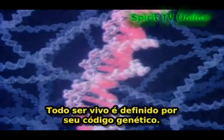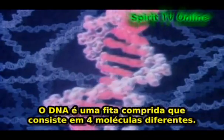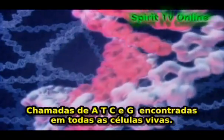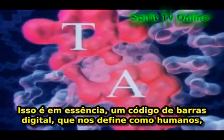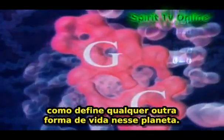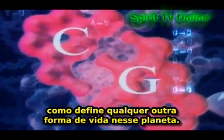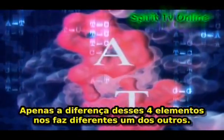Every living thing is defined by its DNA code. The DNA is a long string consisting of 4 different molecules called A, T, C, and G, found in all living cells. So it is, in essence, a digital barcode that defines us as humans, just as it defines every other life form on this planet. Only the variety of combinations of these 4 elements makes us differ from one another.